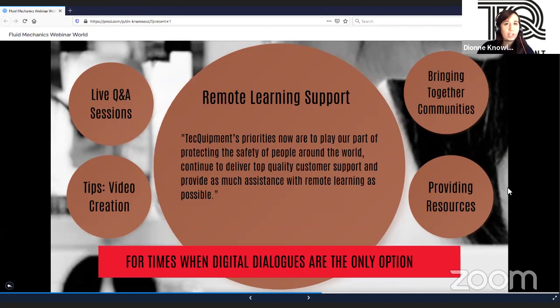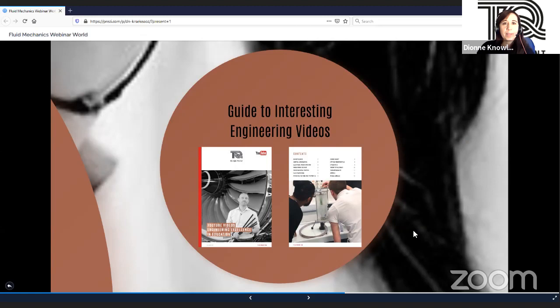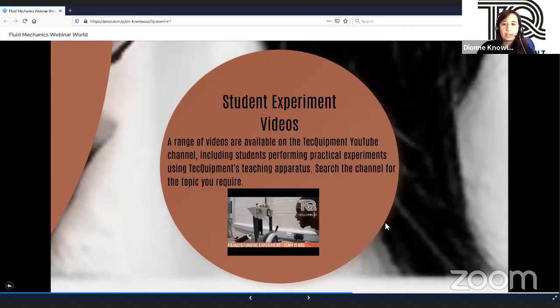We've also got various other resources available for you. If you look at TecQuipment.com/remote-learning-support, you can find material on there. We've got an engineering videos guide. This is a PDF where you can find all kinds of different engineering teaching videos, not necessarily from TecQuipment, that may enhance your online learning with students. Then we have a growing expanse of student experiment videos, and you can watch them on YouTube. Do check them out. We're releasing one every week. So have a look at those, and they cover all the different product ranges.